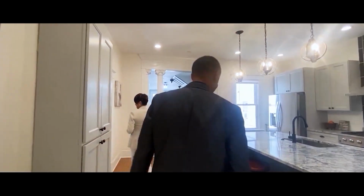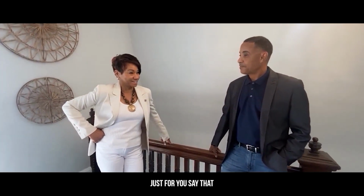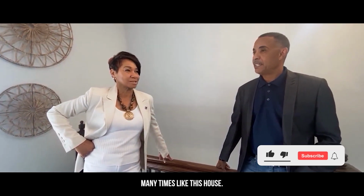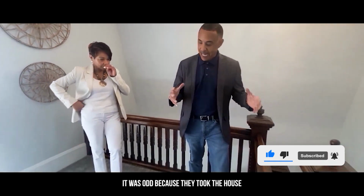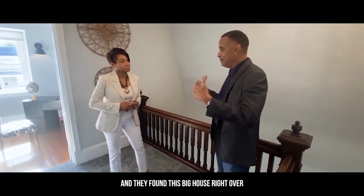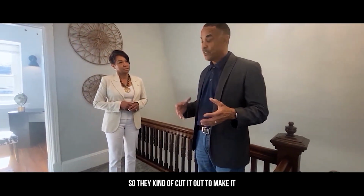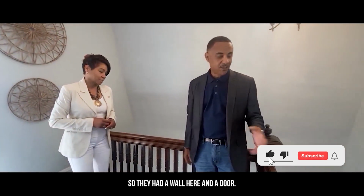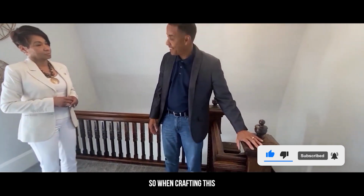And I thought this was a really cool space. You've heard me say that many times about this house. But this area that we're standing in right now, remember there was a wall? Well, it was odd because they took the house, and at some point, it's a big house, close to 3,000 square feet. So they kind of cut it up to make it like two apartments. Ah, okay. So they had a wall here and a door. Someone actually cut this.